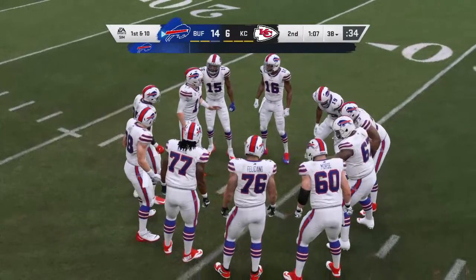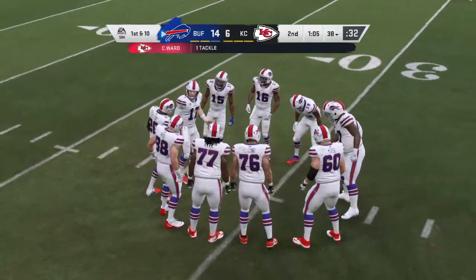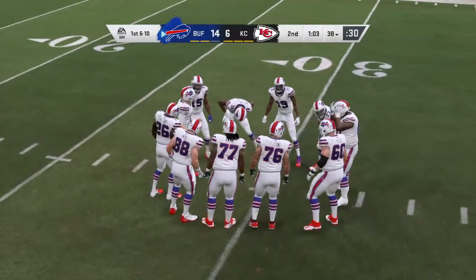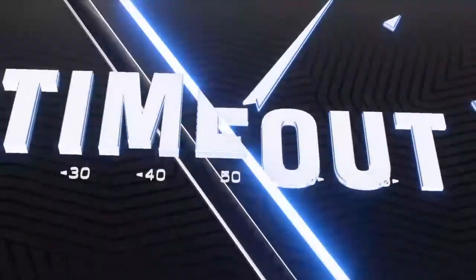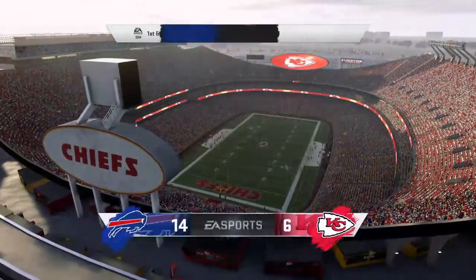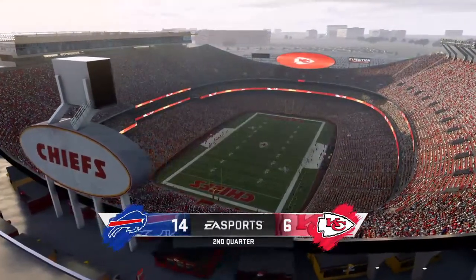You're exactly right. It's a tough task to match up to him. I like how they work the tight end on a nice little under route there. And if you're going to give him that much space, he's not even going to catch the football. He's going to run away from me a little bit, and that's exactly what he just did there, picking up extra yardage.